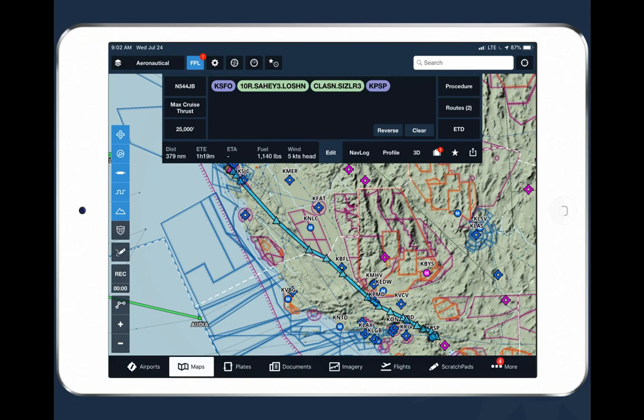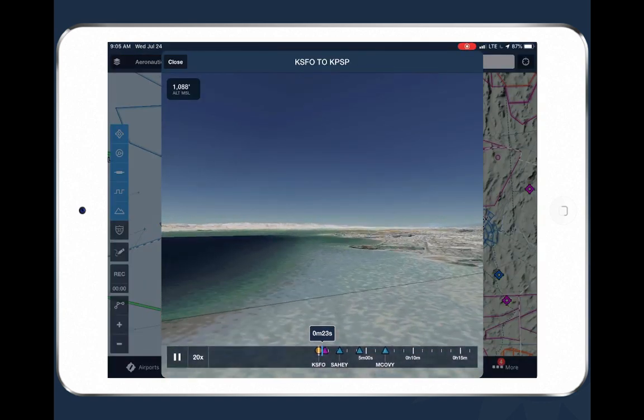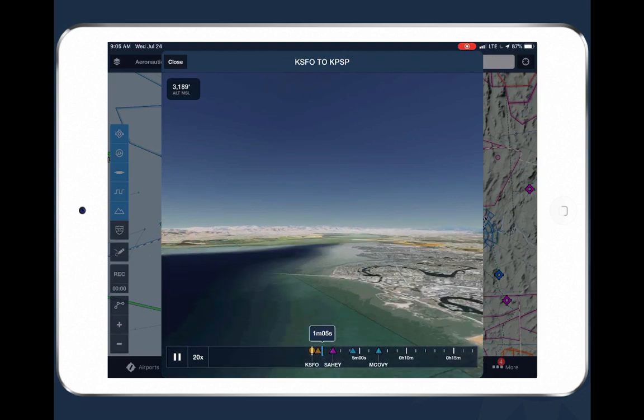Let's say I have planned this route from San Francisco to Palm Springs. And maybe I've never flown this route before, and I've gotten the weather briefing, I've filed it, I've checked all my NOTAMs, I'm ready to go, but I'd really like to get a better sense of what the terrain is going to look like, what the geography is going to look like along this route. Well, there's a new button in the bottom of the flight plan drawer that says 3D, and when I tap on that, ForeFlight will automatically give me a 3D visualization of what that entire route is going to look like.